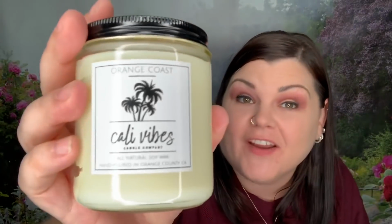Let's go ahead to item number 2, and that is Orange Coast Cali Vibes Candle Company. All natural soy wax, hand poured in Orange County, California. I've been in Orange County several times when I was growing up because there was a really good mall out there that me and my friends would go to. Of course, it would be to a mall, nothing else, but Orange County was also near Disneyland. I went to Disneyland all the time.